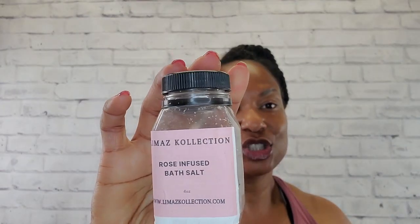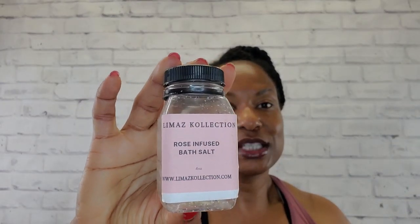Rose Infused Bath Salts by Lamaze Collections. This was in her little trial bundle, and so this one is the 4-ounce one. She does make bigger ones. This is another brand new company who has already upgraded her labels and grown so much now that it doesn't even look the same. It wasn't even that long ago. It's amazing how what just a little exposure to some of these companies will do for them and how fast they grow. And so this is one of them.